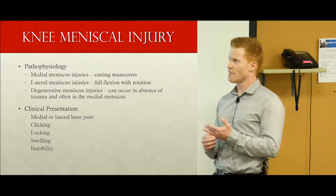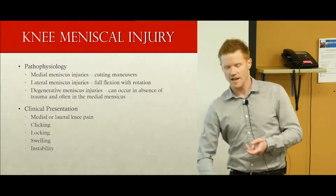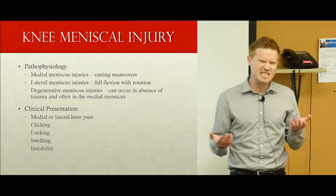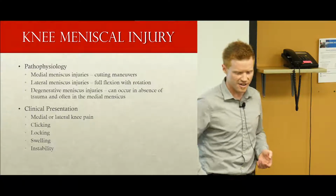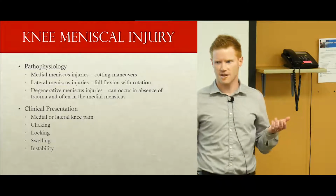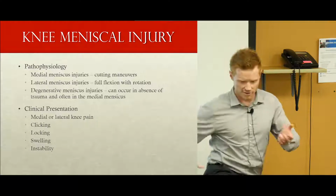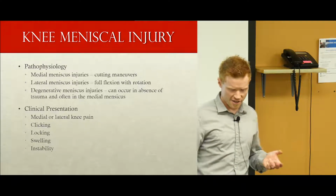On the other side, you have your lateral meniscus, so on the outside of the knee. And that's typically caused by injuries. It's a little harder to do. You actually have to have your knee, again, typically, but all sorts of strange things happen, in full flexion, and then you rotate on the knee. So with the medial, you just need a little bit.